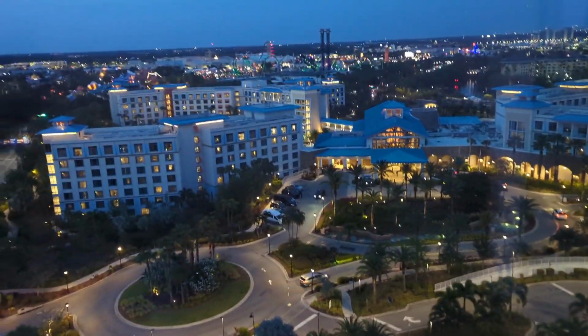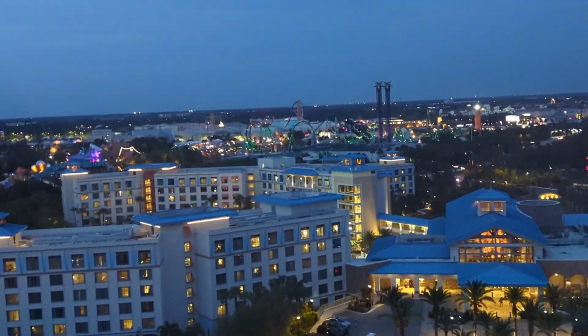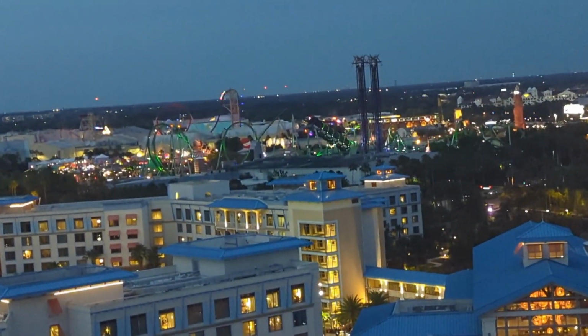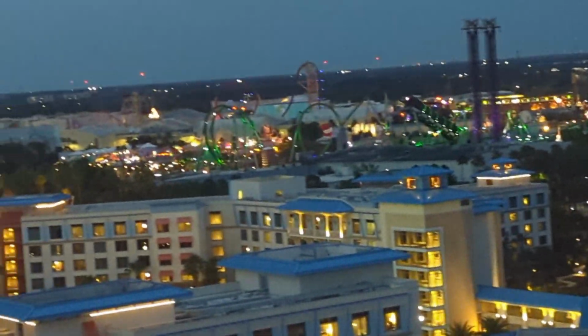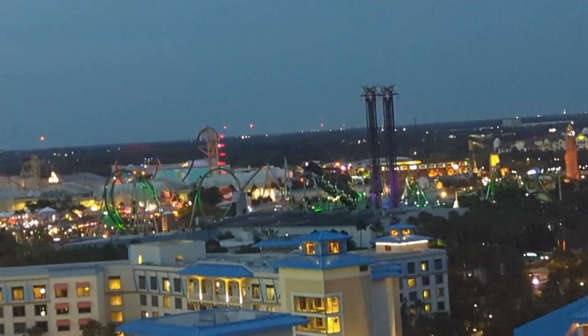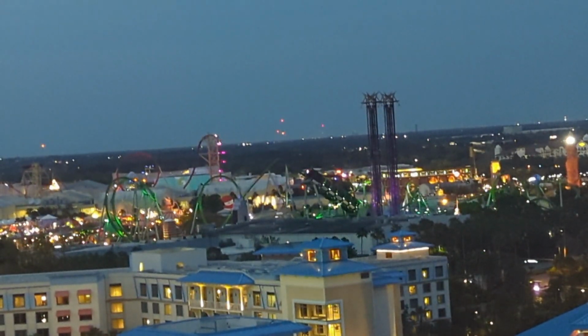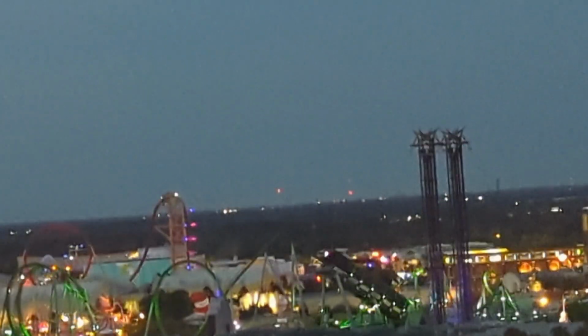Looky. Now, that's Sapphire Falls. And of course it doesn't really translate as well on video as it does in real life. But you can see directly into Islands of Adventure. And you can see all of the roller coasters going off. Whether it be VelociCoaster in its top hat, Incredible Hulk in its chute through the tunnel, or that large, near straight vertical drop for the Hollywood Rip Ride Rockit.